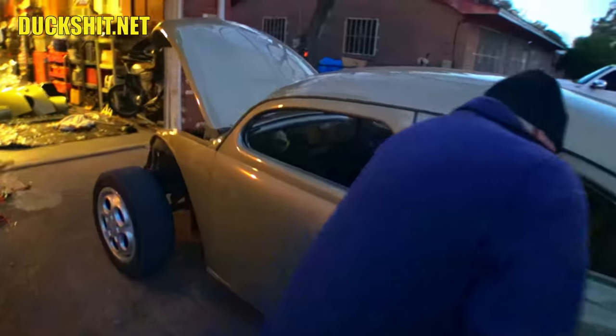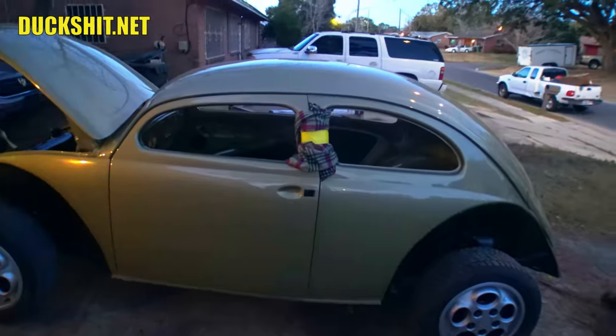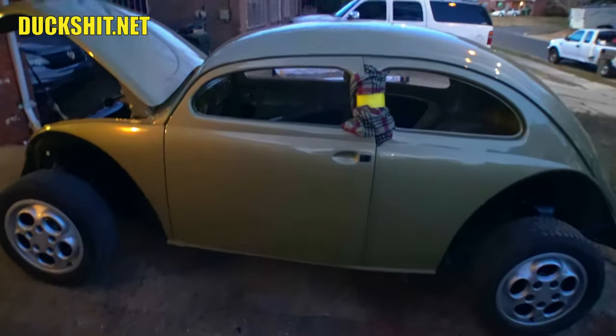All right. Now we got to shuffle some things around. And we're going to rewrap those fenders real quick in some horse blankets.